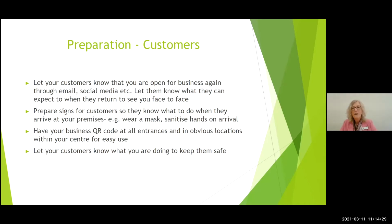So particularly when they first start coming back to you, have your sanitizers on display, have your signage up, and you can even say to them, you know, this is what we're doing to keep you safe. We're cleaning touch points every 2 hours. We're sanitizing tables and chairs. We've increased our overall cleaning, you know, by 80% or whatever it is, but you need to prepare your customers to know what to expect when they come back.